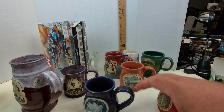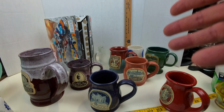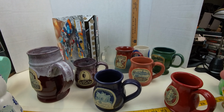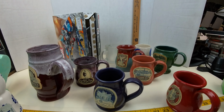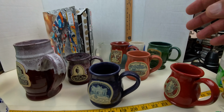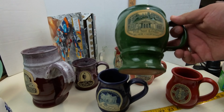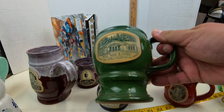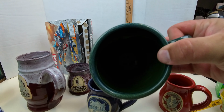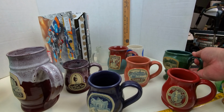Compared to typically $2, $5 at the most, is what I find these mugs priced at when I'm at Goodwill or Savers, anything like that. I've never found them at a garage sale, so Goodwill and Savers are primarily where I've found these. Here's another style, Big Sur, that's in California, obviously. Again, there are markings on the bottom. Really cool, nice, well-made mugs.